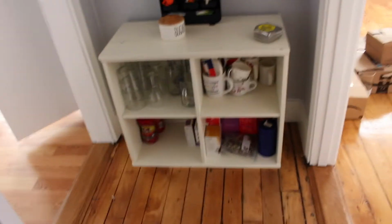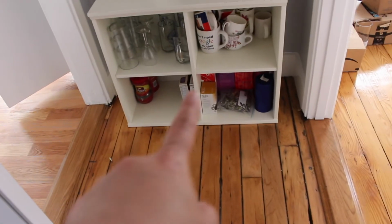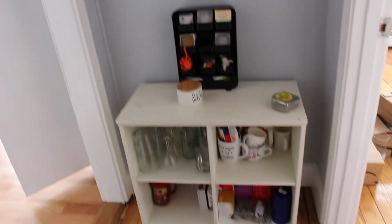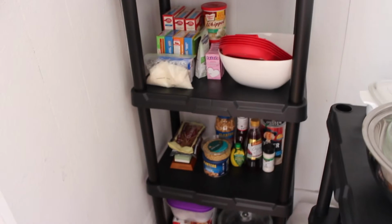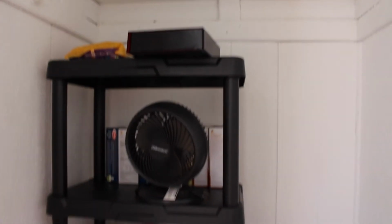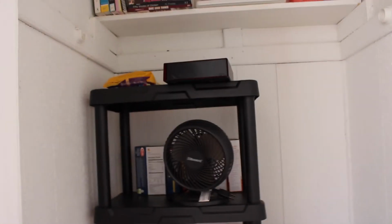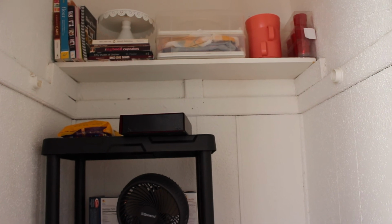And then this cube thing is now coffee, so we drink a lot of coffee and tea, and then all of our mugs, and we have twice the amount of mugs that's right there, so that's just going on with that. And then this is our pantry that is not done. It's really empty, but it's gonna be food, and then appliances and more appliances, because food on the floor is not good. But yeah, that's that for now. And cookbooks, and then random stuff that I don't know what we're doing with yet.